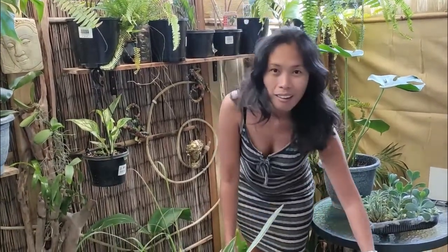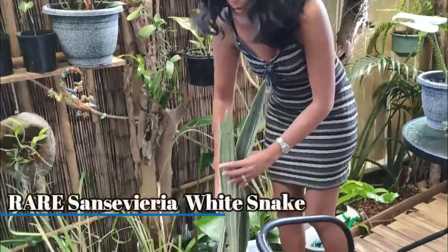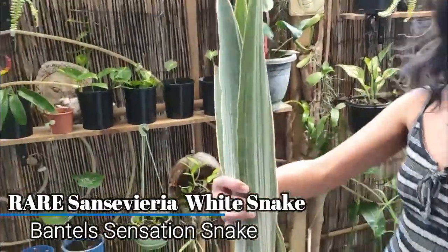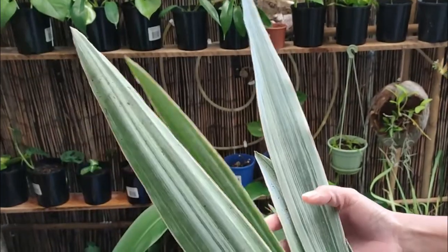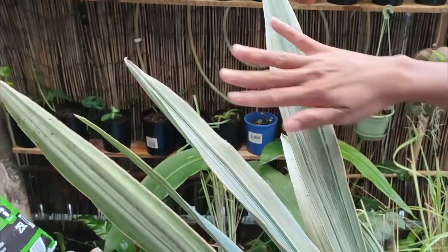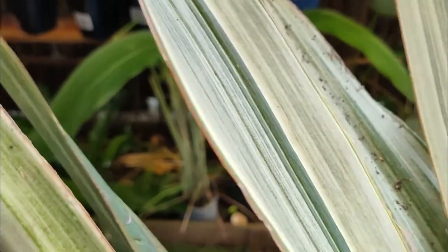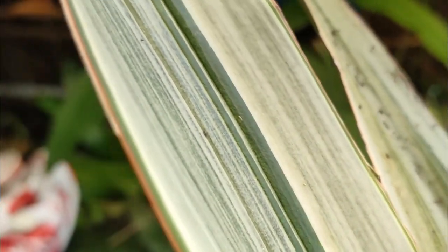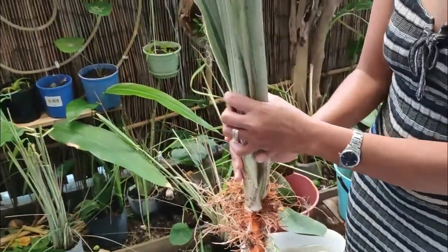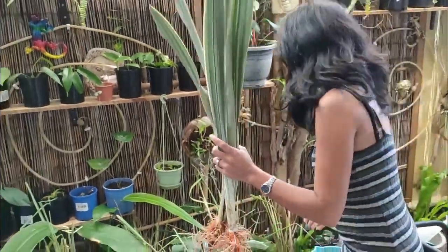You got a few things today. Yes, I got, this is called white Sansevieria. You can see it's a variegated leaf. It's got that white and green stripes that makes it rare. It's a rare Sansevieria plant. So I got this one today. This is my collection of the day. I'm very happy with it. And then I'll show you another one.